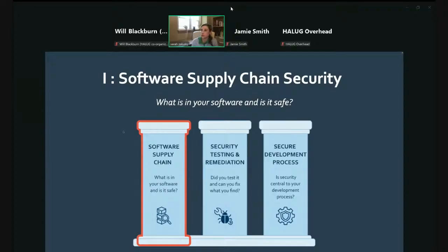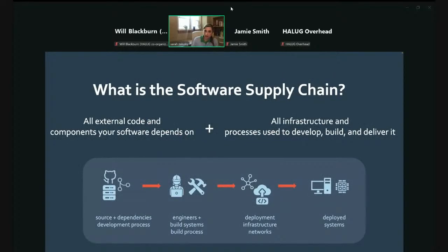So let's dive into the first pillar, the software supply chain. What is in your software and is it safe? So first we need to define the software supply chain. This is a very comprehensive set of everything which is in your software. So any external code, components that your software depends on, your own software, and all of the infrastructure and process that you use to develop, build, and deliver it. So it's a very comprehensive list of what gets delivered in your software and also essentially everything that has touched your software throughout its life cycle.